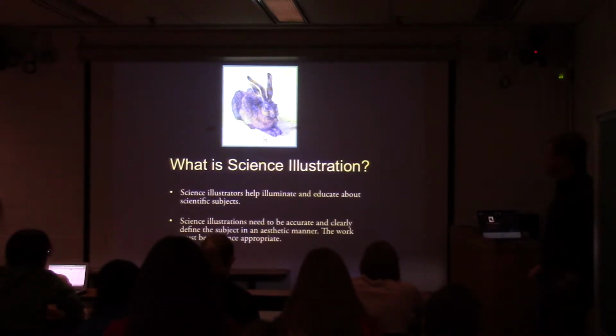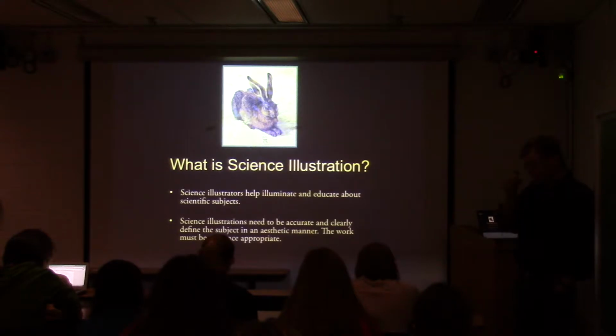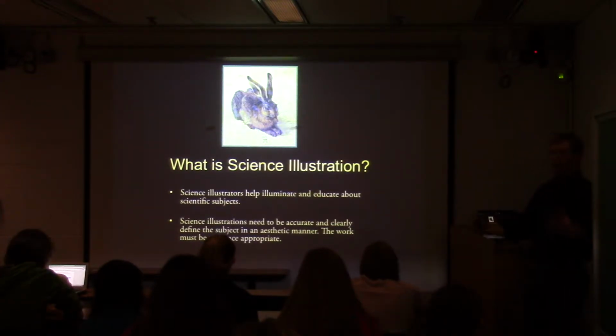So if we define what it is, very broadly, and you can see I like to use the word science illustration instead of scientific illustration. Scientific illustration kind of works more as an adjective of very scientifically illustrating something versus science as this thing, and we're illustrating concepts about science. So science illustration is the broad umbrella under which there are many kinds of subspecialties. Medical illustration is one of those. Entomological, botanical, archaeological, etc. We'll look at quite a few examples.